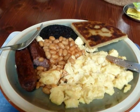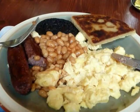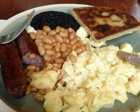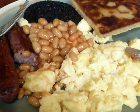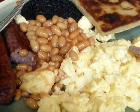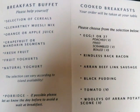Question 8. Do you prefer to have breakfast alone or with somebody else? Question 9. What do you do while you're eating breakfast? Question 10. Have you ever stayed in a bed and breakfast? Question 11. Can you describe any breakfasts you've had in foreign countries? Question 12. What would you choose from the menu in the photo? Question 13. Is there anything on the menu that you would not eat?